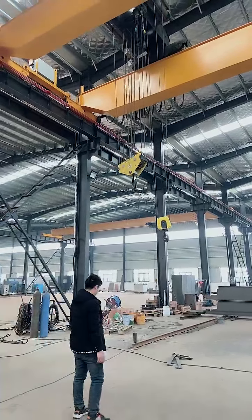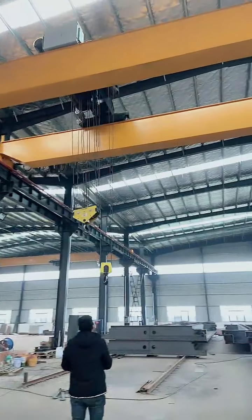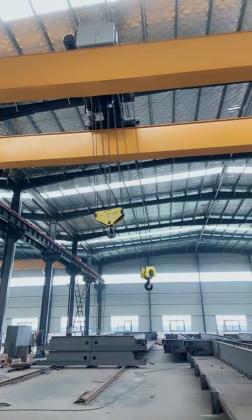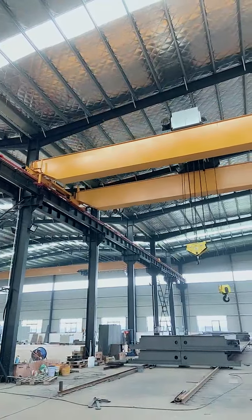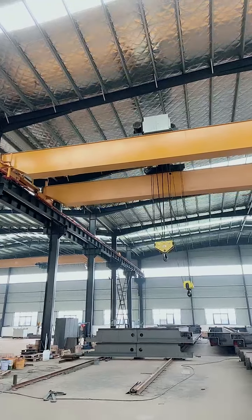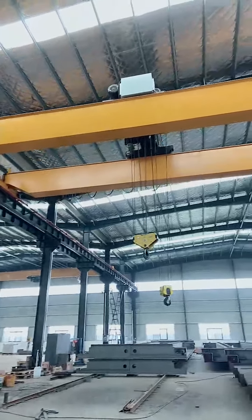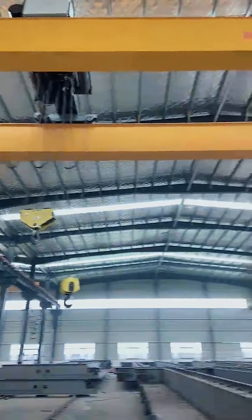Just now I asked our worker to operate the crane for the cross traveling and the long traveling. The cross traveling and the long traveling are VFD controlled. You can see the start is very smooth, and you can hear the noise is very low. Even when it is running outside, we almost can't hear any noise.